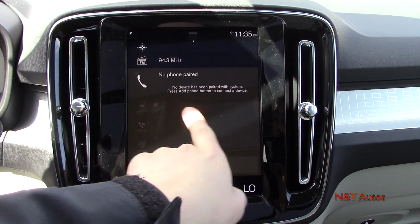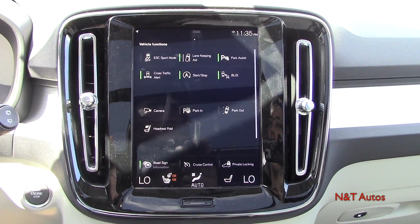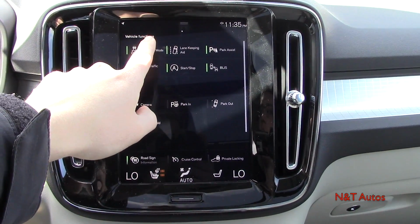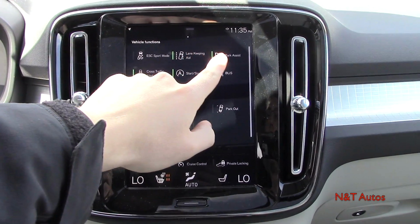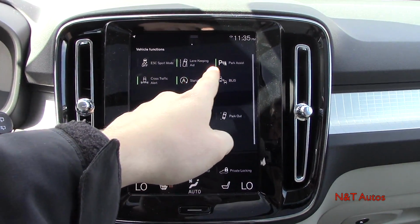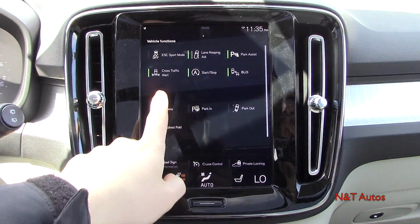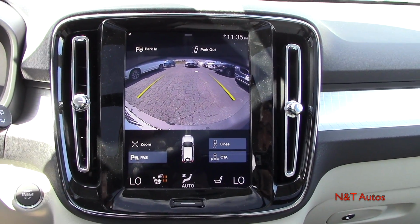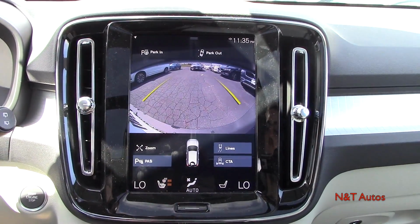But if we swipe to the left of the screen, we have a bunch of different menus that we can turn on and off. So we can turn our ESC on or off. We have our lane keeping assist. We can turn that on and off. We can turn our parking assist on and off, cross traffic, auto start stop, blind spot information. We could turn all of that stuff off. We can click our camera so that we could bring up our backup camera whenever we want. We could also zoom in to see if there's something in our way.